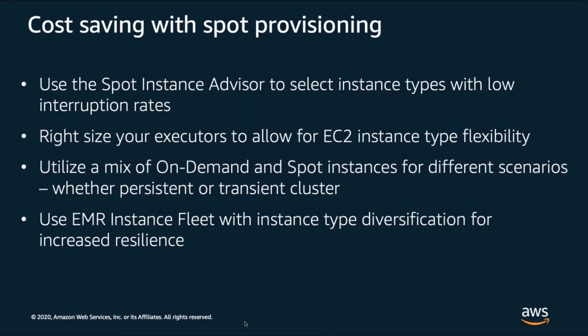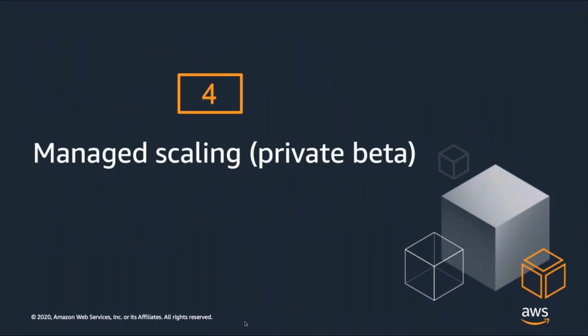And there is also a feature called Amazon Instance Fleet, which will allow you to diversify your portfolio by selecting 5 different instance types, either for your core instance group or for your task instance group. And this increases the resilience of using Spot instances with EMR clusters.